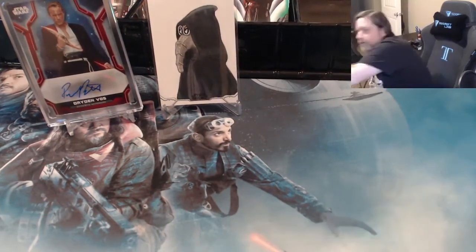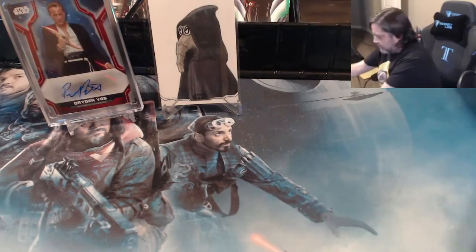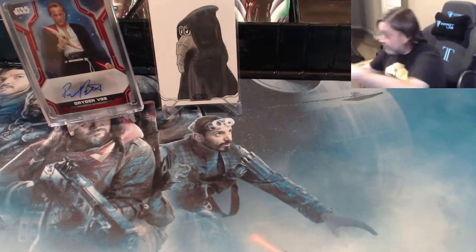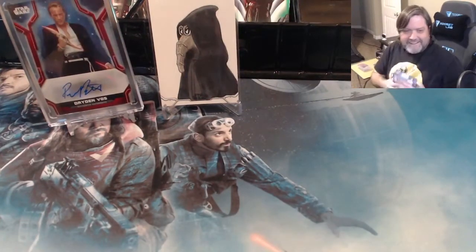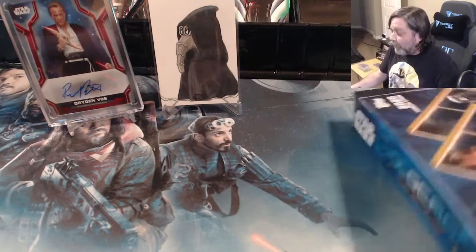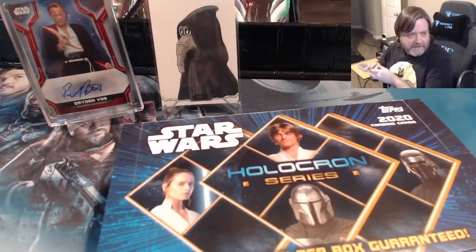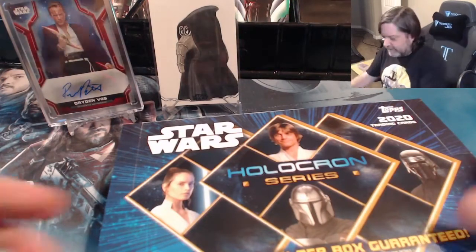So, alright, these two boxes are from the same allotment that the Bettany came from. So, let's see what we can do. And I did get to look at some of the cards, so hopefully I won't be quite as slow as I usually am, but no promises. How's everybody doing? Having a good weekend? Anybody else got Holocron stuff on the way? Probably most of you, many of you.